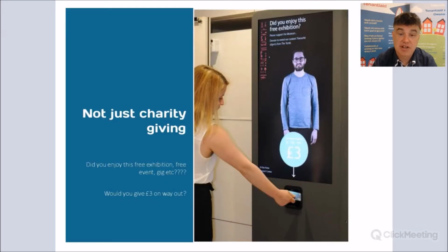And it's not just about charity giving. And I think that's really important when I looked at this subject. Some of the big charities are already doing this type of stuff, but it can also be like this example: did you enjoy this free exhibition? Please support us. Tap. I think again, it was £3 on the way out. £3 seems to be a magical number at the moment. You're testing. But yeah, did you enjoy this free event?